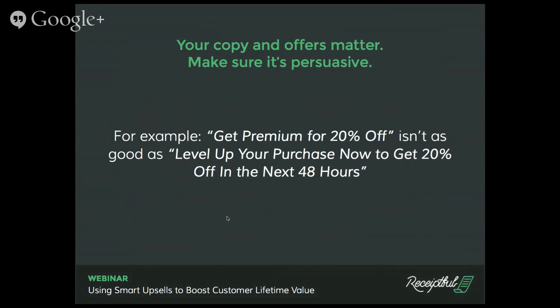So I want to talk really briefly about why the second option is much better than the first option. So the phrase level up is very targeted to a customer persona. It's much more specific than get premium. Level up has a connotation with video games. It has a connotation with being bigger and better. I'd say it's much more actionable and concrete than premium. And it also has this scarcity factor, which is you can only get this offer in the next 48 hours. And so that's another really typical way we would try to get people to make a decision, yes or no.